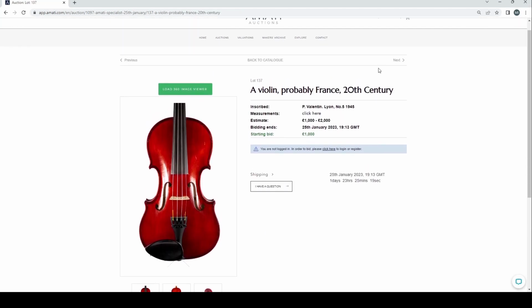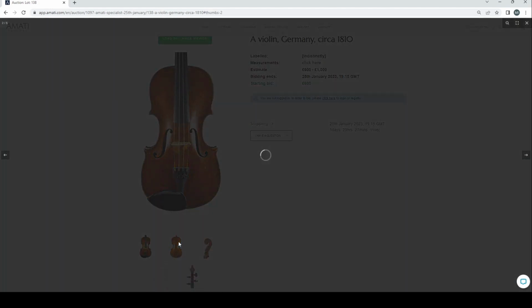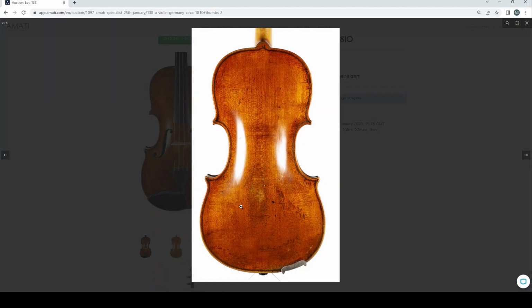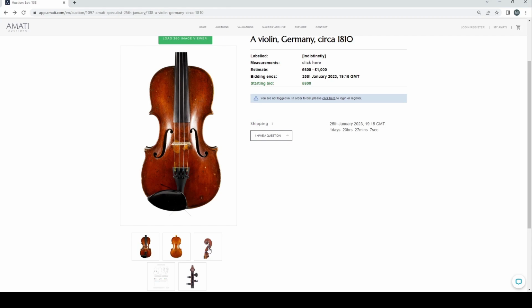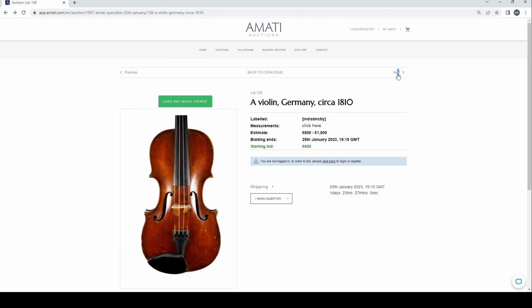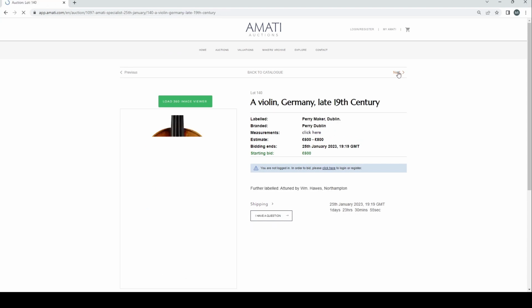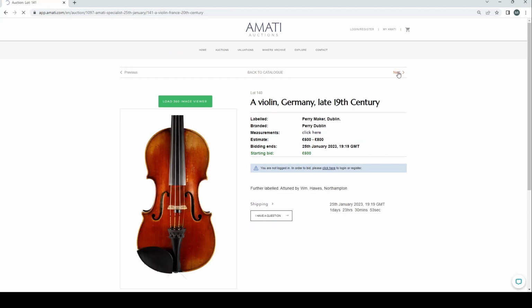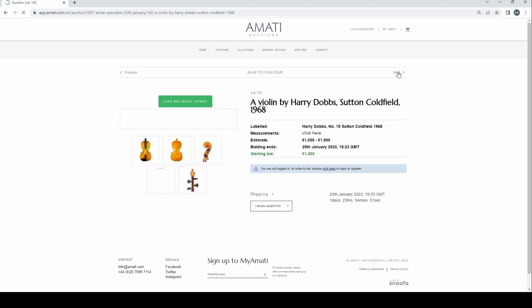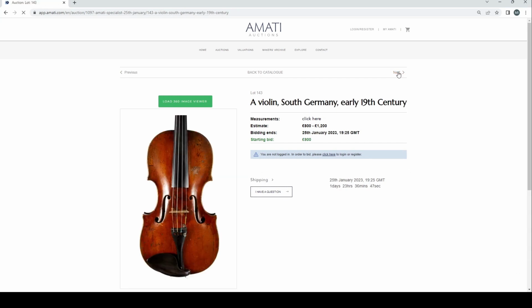Violin probably France, 20th century, so I kind of ignored that one. Violin Germany, circa 1810. Let's have a look at this one. I think I did have a look at this one. It's okay. I think it's a fairly low level German instrument, but decent enough. Another Beer and Sons violin I ignored. Another German violin I ignored. Another French violin that I didn't look at. Another violin by Harry Dobbs that I didn't really look at.